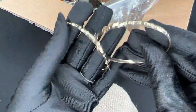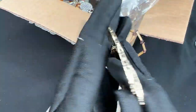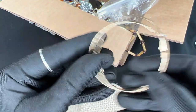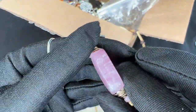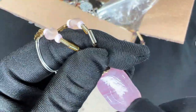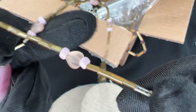Silver, they're metal, but they're all right. They're fairly large. They're in good condition. They actually look almost brand new. Then we have a necklace with this stone here. It's like a pink stone with little pink beads and yellow beads.